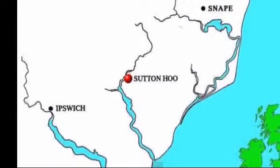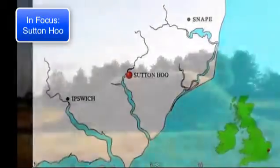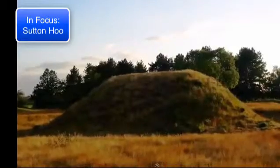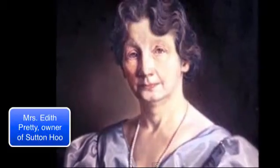Sutton Hoo is a site in the southeast of England. Comprised of a series of mounds, these mysterious lumps in the landscape have long had stories gather around them. In 1939, the land was owned by Mrs. Edith Pretty, who, along with her friends, shared a staunch belief in spiritualism.